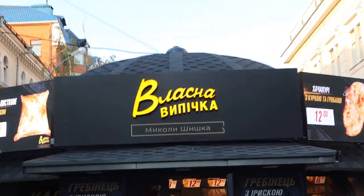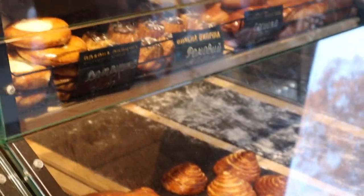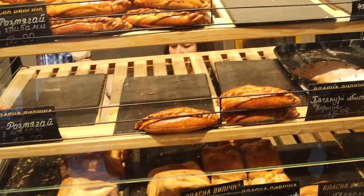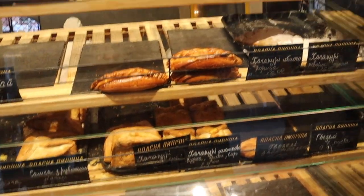Now let's go take a look at a local bakery. Inside of the cool little bakery, there's freshly baked goodies, such as pastries and pierogi, as well as some dessert pastries.